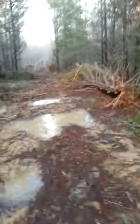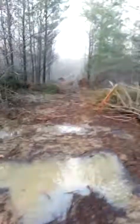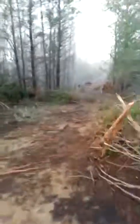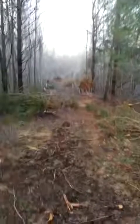So as you can see, it's been storming here pretty bad the last couple of days, so it's really wet right now, but I just love this road. I just love the way that it sits with the trees lining it, and it just looks really nice and homey to me back in the woods. So it continues on down. Starts kind of going downhill just a little bit.